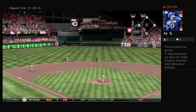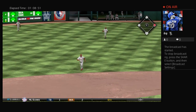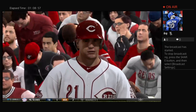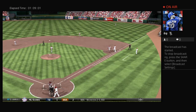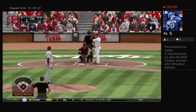Now a ball lined towards center field, and that'll get down in front of Granderson for a base hit. One of the first times tonight that they've had their leadoff man on base. Now they've got to find a way to build on it if they want to get back in this thing. Chris Heisey will step in. He doubled and later scored his last time.